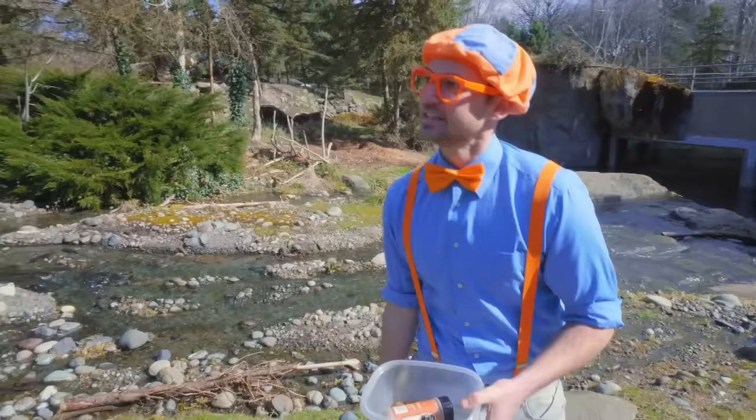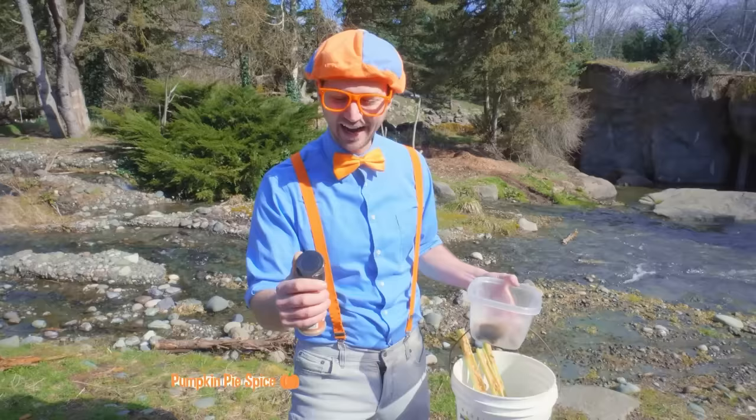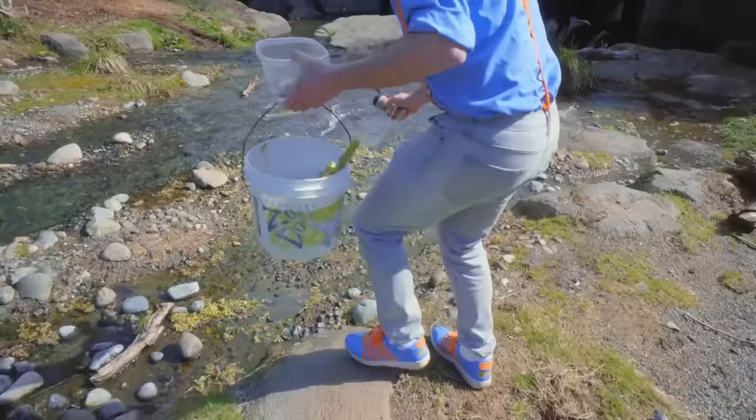Okay. Ooh, what is this? Pumpkin pie spice? Yum! All right, let's just sprinkle some of this right around here. All right, I still have some biscuits.